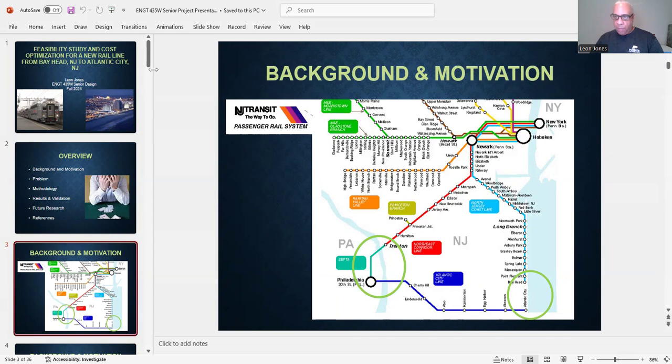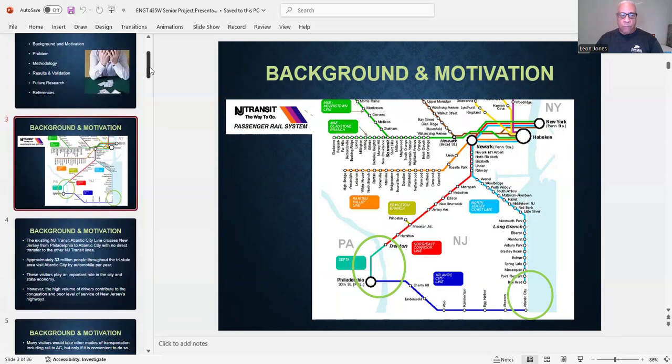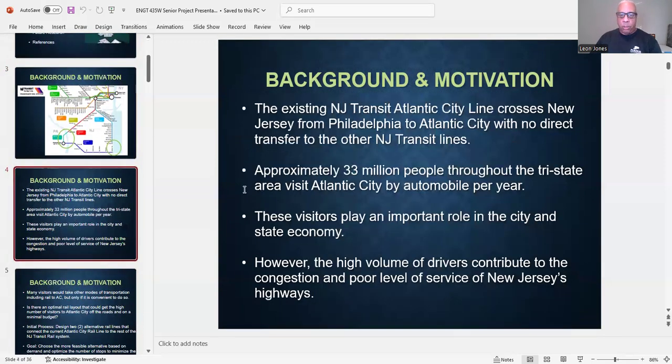So what I have researched is how we can best move people from Bay Head City, New Jersey to Atlantic City. And I've come up with alternatives. Now, of course, we're not supposed to use calculations, but for the most part, the existing transit line crosses New Jersey from Philadelphia to Atlantic City with no direct transfer to other New Jersey transit sites.